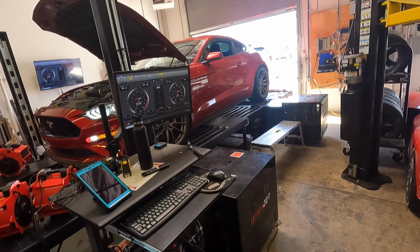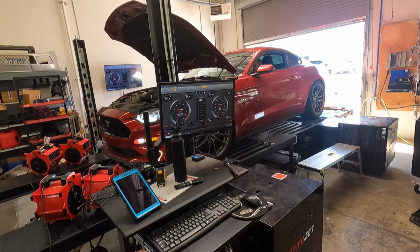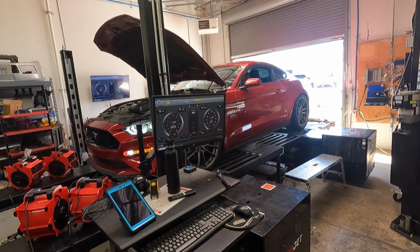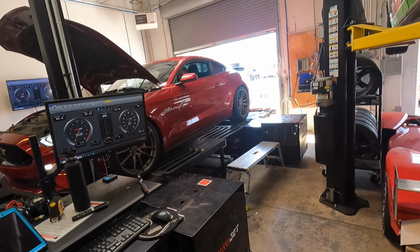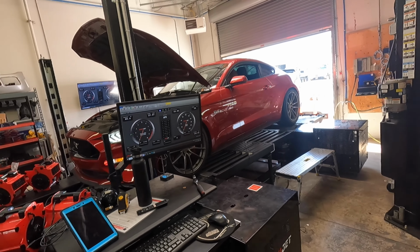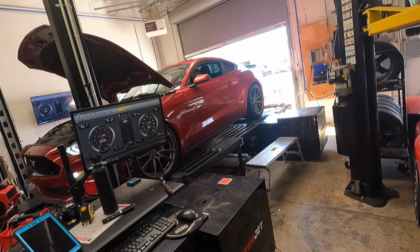What are you doing right now? Just the E85 tune, that's it. That's it? Yeah. That's not bad. My guess was 420 wheel, but we'll see in 7th gear what it puts down. It's really consistent though, all 3 runs were pretty much exactly the same. Really? Yeah.